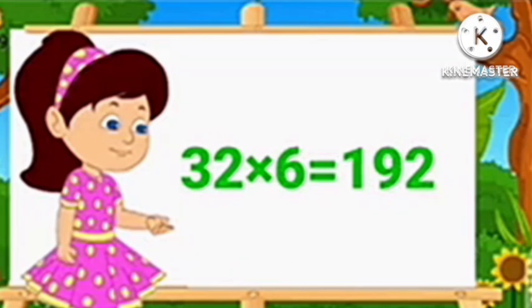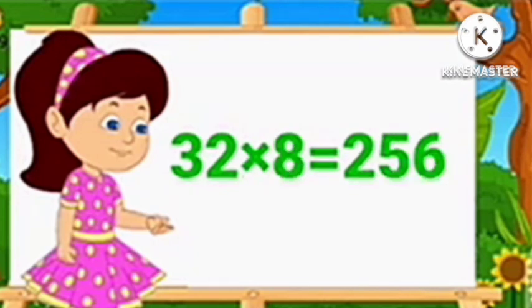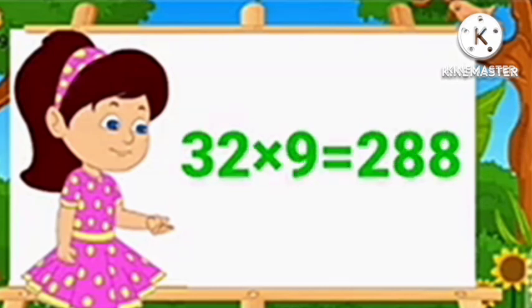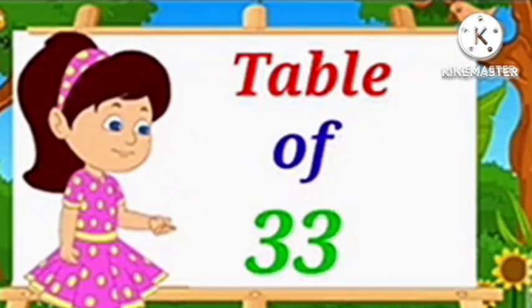32 sixes are 192. 32 sevens are 224. 32 eights are 256. 32 nines are 288. 32 tens are 320. Table of 33.